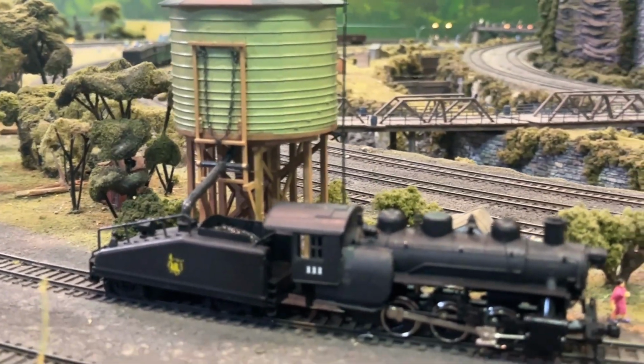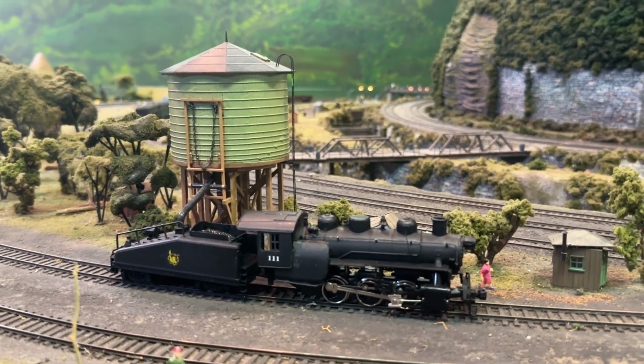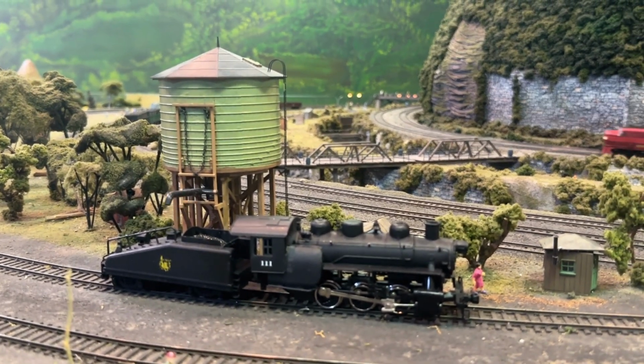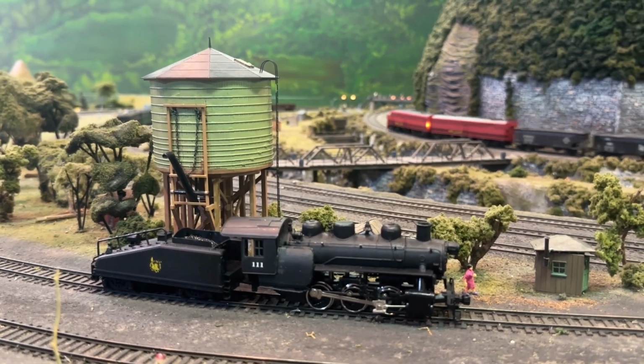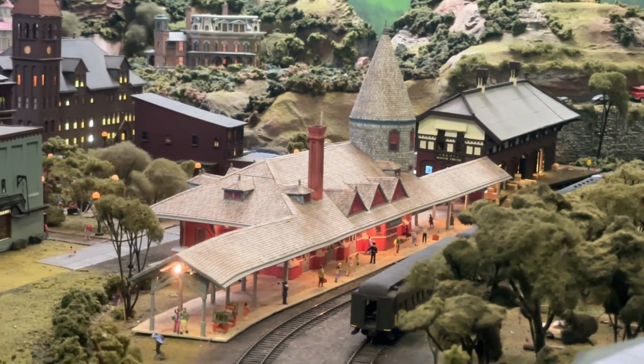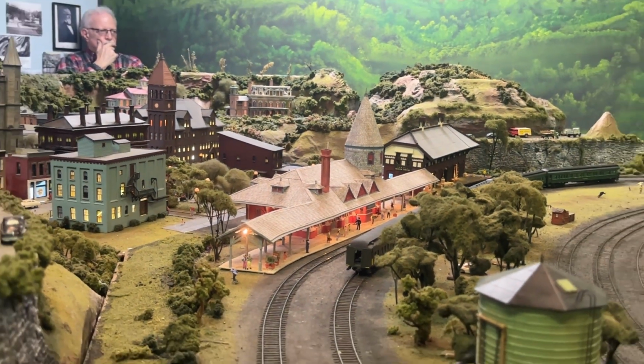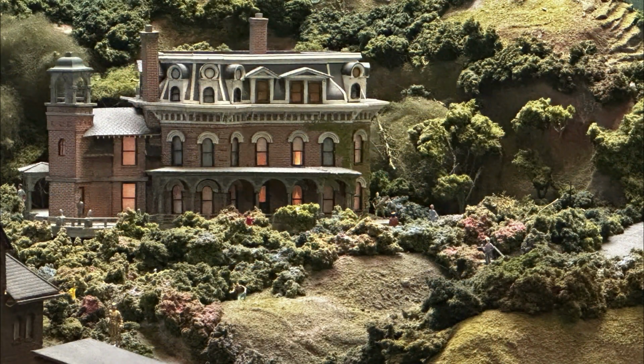Let me be quiet for a second so maybe you can hear it. You can actually hear the pipe resetting, the clunking of the pipe. It's amazing. The littlest details you'll see throughout this display are just incredible.